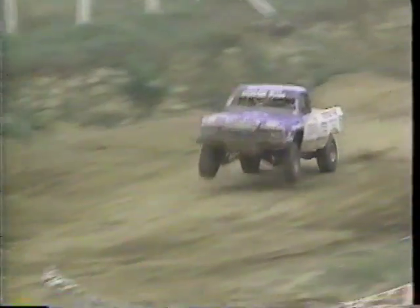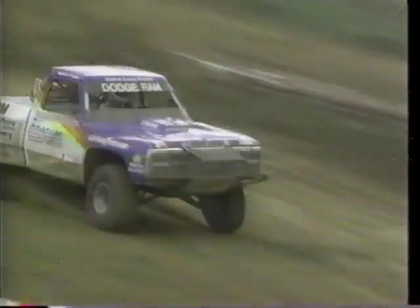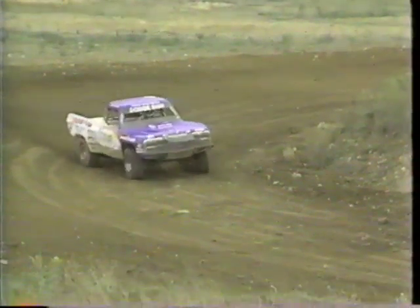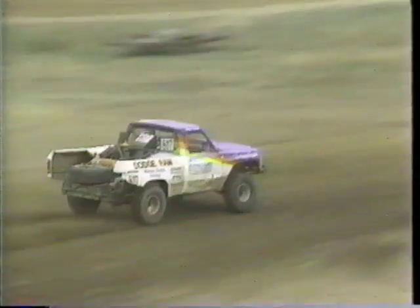And here again is our leader, Walker Evans. Now I want to show you something. This is a textbook example of how to take these jumps. All 4 tires land at the same time. That's how you keep air in your tires and keep going. Down through turn 2. He'll make the long back straightaway, and Walker Evans just 2 turns away from victory in the 2-wheel drive heavy metal championship. Now 1 turn away as he eases through turn 3. One more jump to go, and we'll see if he brings all 4 down together.